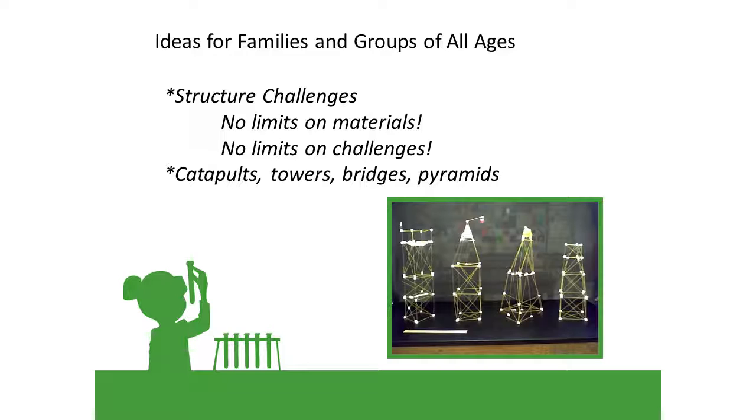There are lots of ideas online, but you might choose to have your group work together to build the tallest, or use the fewest pieces, or have the narrowest base. To complete your building adventures, the iRead manual has a pattern for a catapult, and you can always use a wide variety of materials to design and build towers, bridges, and pyramids.